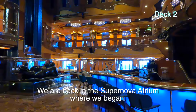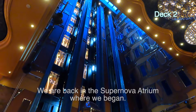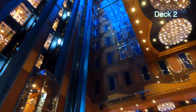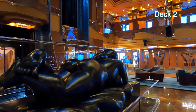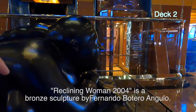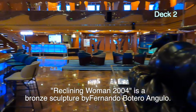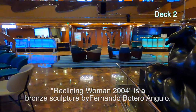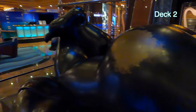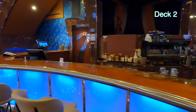So we're back in the Supernova Atrium. Plaza, Piazza. That's the top of the ship up there. This is a piece of art. I'll tell you right there what it is. It was here last time. Notice people rub the butt a lot. And this is called the Supernova Bar.